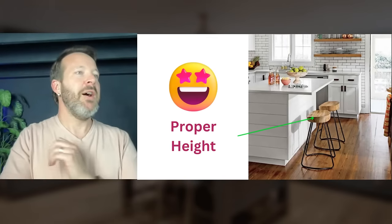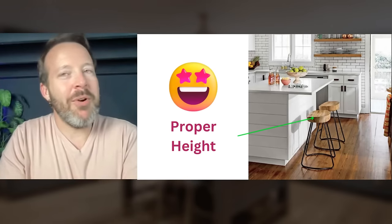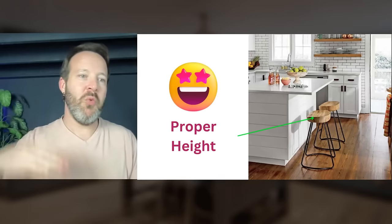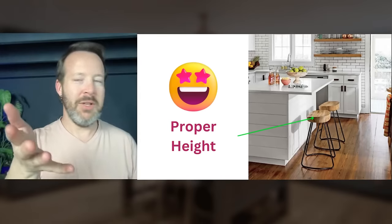All right, here's the next one. This is not something you see every day. They just have the proper height stools. Normally when you look at these pictures, the stools are way higher. And I don't know if you have, sorry, I have two cameras and I'm looking at the wrong one.